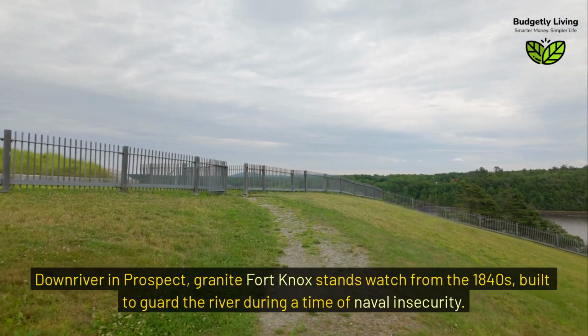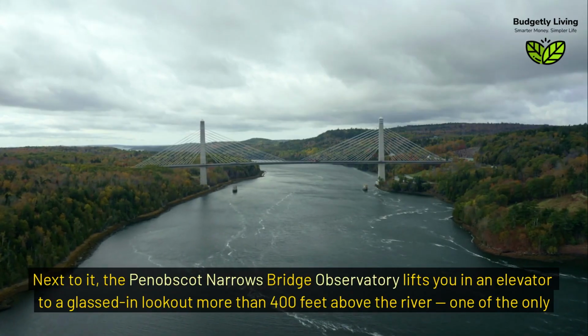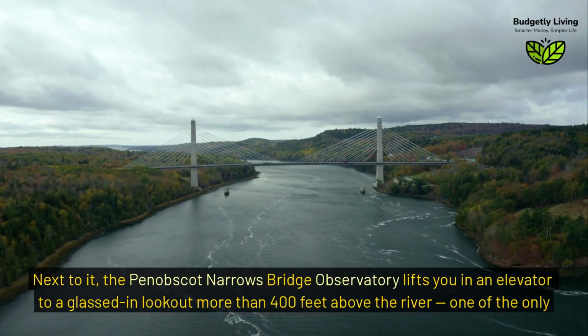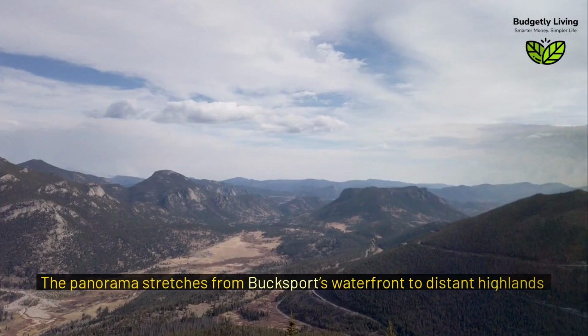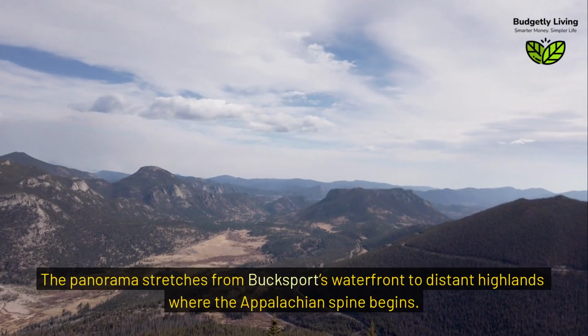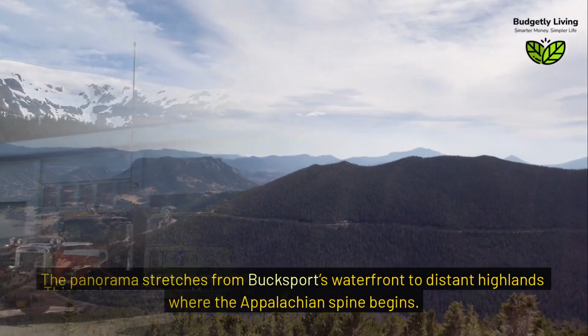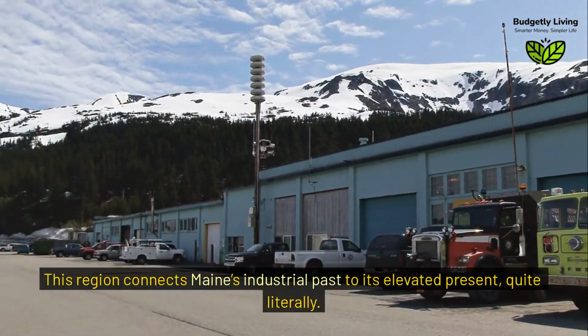naval insecurity. Next to it, the Penobscot Narrows Bridge Observatory lifts you in an elevator to a glassed-in lookout more than 400 feet above the river, one of the only bridge observatories in North America. The panorama stretches from Bucksport's waterfront to distant highlands where the Appalachian spine begins. This region connects Maine's industrial past to its elevated present, quite literally.